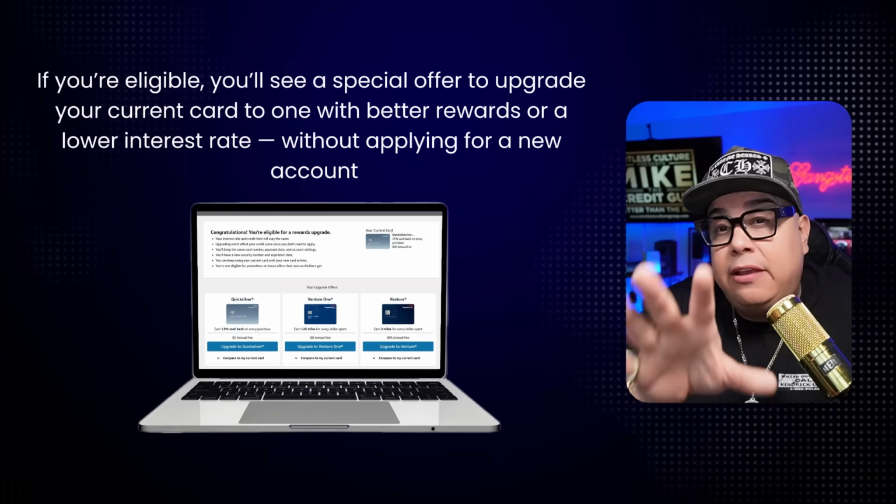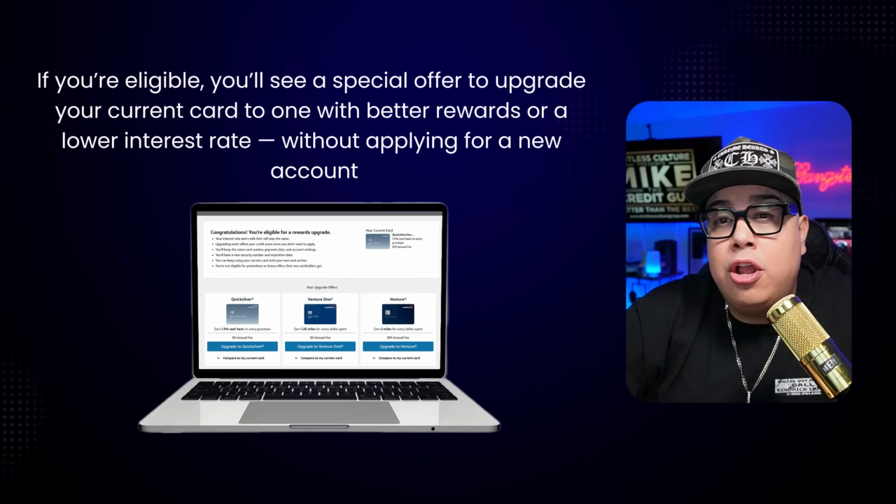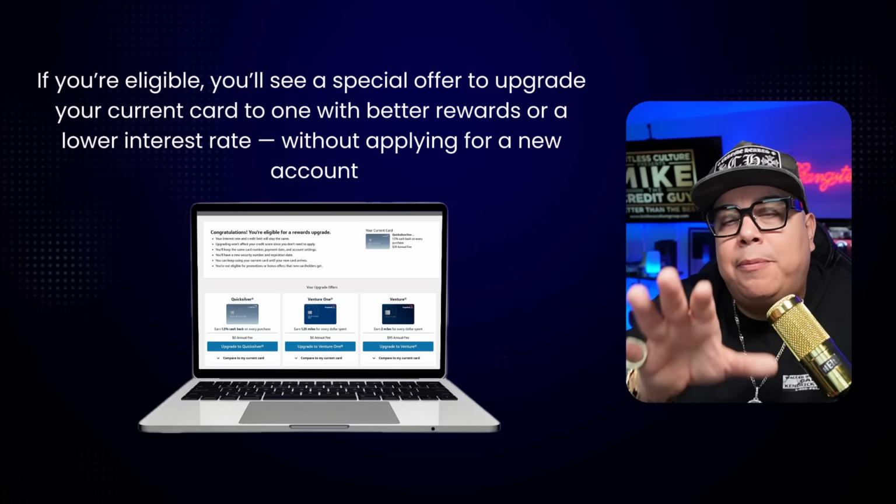Now, understand, if you're eligible, you'll see a special offer to upgrade your current card to one with better rewards or a lower interest rate without applying for a new account. Understand, we are not applying for a new account, so don't get lost in there and then go click on it and say, oh, I applied for a credit card. Well, we just said you're not applying for a new account.